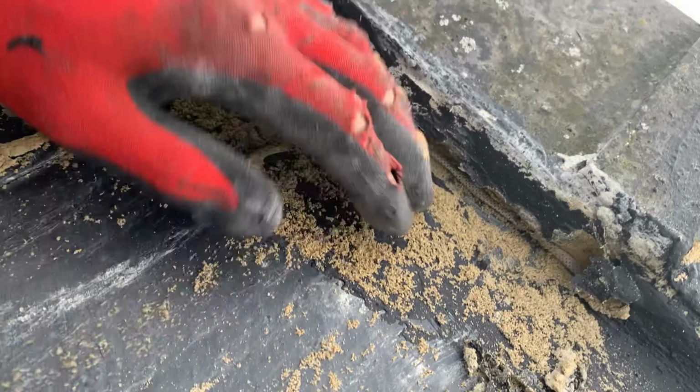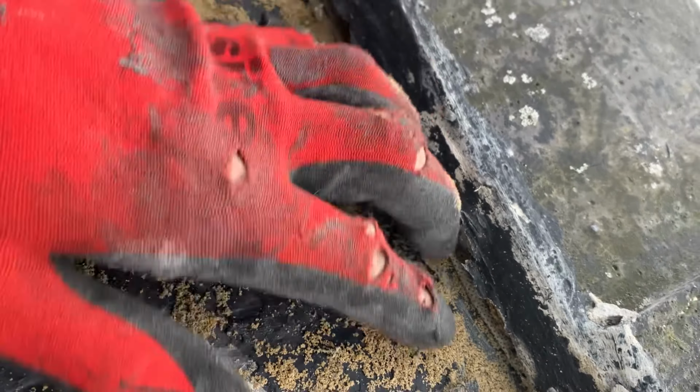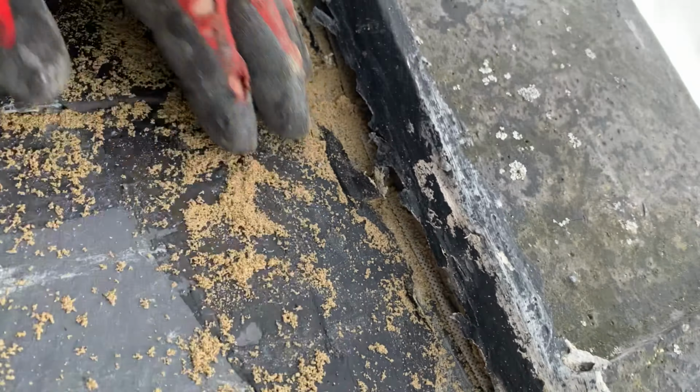Sand-filled ridges. Look at this. And then the felt, look. The felt lips over the tiles. God forbid what this is going to look like when I open it up.